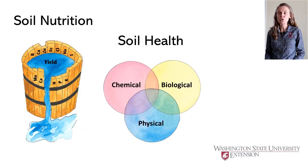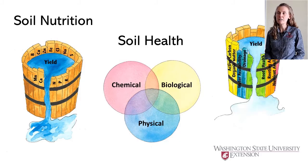But over the past 20 years, our idea about soil function has really evolved, and we're now thinking about the biological and physical properties of soil as well as the chemical properties. So if we continue this concept of a barrel as an illustration, we might have additional limiting factors, for example, root health and water availability, in addition to macro and micronutrients.